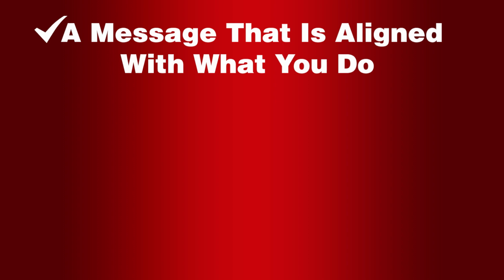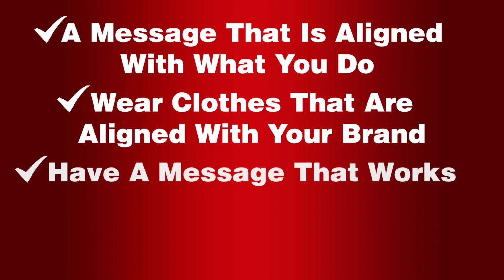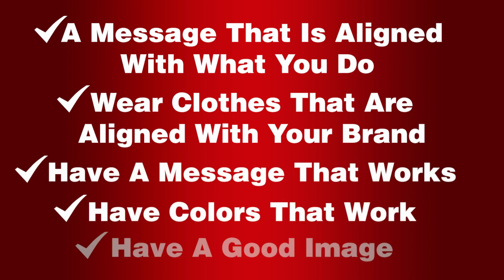To sum up, it's important to have a cover with a message that is aligned with what you do. It's important that you wear certain clothes that are aligned with your brand. You have to have a message that works, colors that work, and your overall image has to be a good one, so you can look like a Rolls Royce and attract Rolls Royce type opportunities.